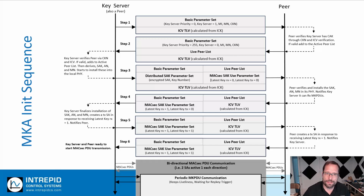Depending upon when the key server is able to communicate versus the peer during a power-up sequence, communication may be different than this, but this can be considered sort of a minimal set. A basic parameter set is to be transmitted at a minimum rate of what's called the hello time. I think the default is 3 seconds and it can be changed.